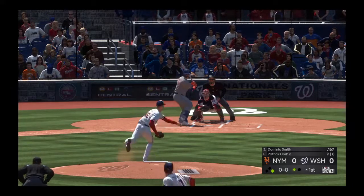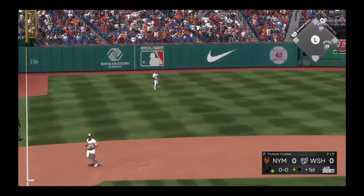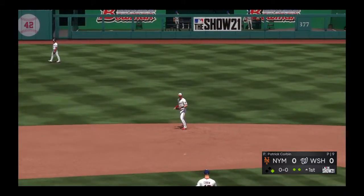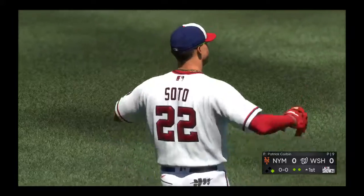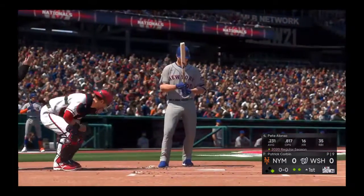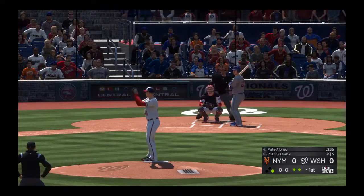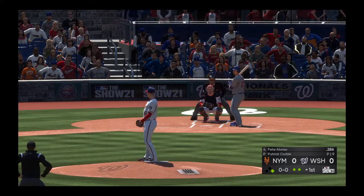Stepping in now, Dominic Smith. He's running. He offers at it and hits it in the air to left. Soto will get there with ease as he puts it away for out number 2. Batting fourth, the first baseman, Pete Alonso. His career batting line with Patrick Corbin comes in with 6 hits in 23 at-bats. He also has 1 home run.